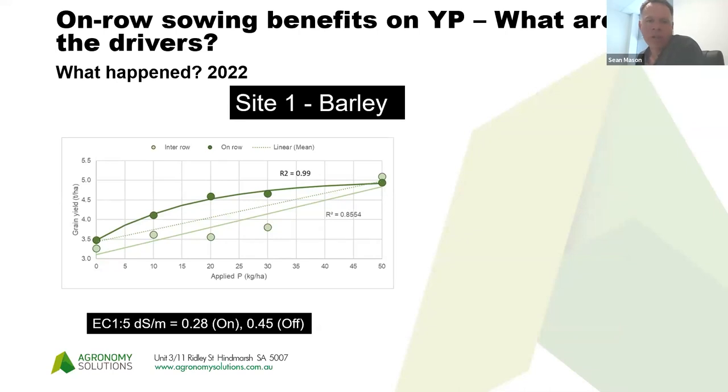This is the lower EC site. On-row was 0.28, off-row was 0.45. You might say the cutoff is about 0.6 for cereals. So this is barley, and this is our P response with on-row, darker green, a nice phosphorus utilisation up to 20 P, probably maxing out there at 4.5 tonne.